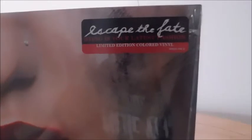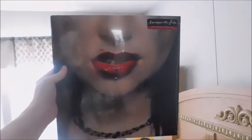Escape the Fate. Dying is Your Latest Fashion. Limited edition. Colored vinyl. I believe this is limited to 500, so here's the back. And now we can open it and see what's going on with it.